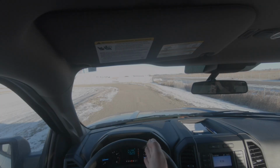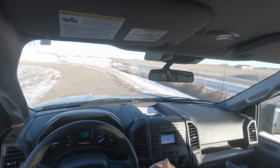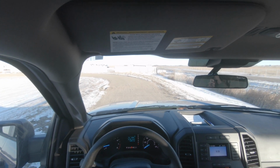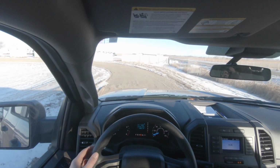Right in front of us is what's called a cattle guard. It keeps cattle on one side or the other. In this case, it's meant as an obstacle. A lot of times these can be raised or lowered. Again, we want to be mindful of our speed going over these obstacles.